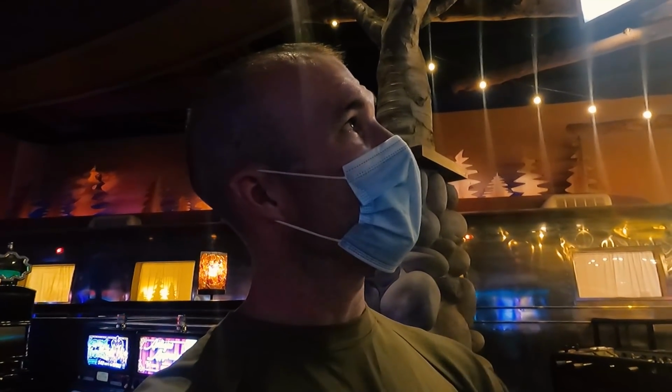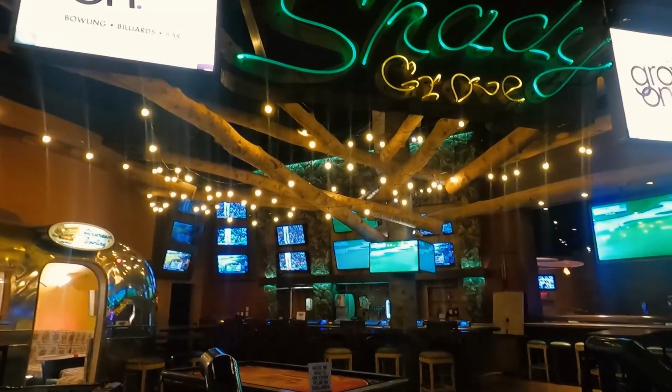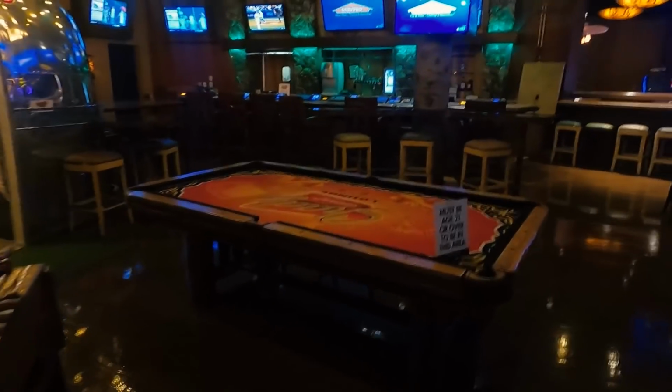Well, here's something kind of unique here inside the Silverton. You look at this bar and lounge they have here called the Shady Grove. Doesn't look like much from the outside when you first look at it. So check this out, guys. I didn't know you could do this with Silverton till like right now, but you can actually go bowling inside of an Airstream here.